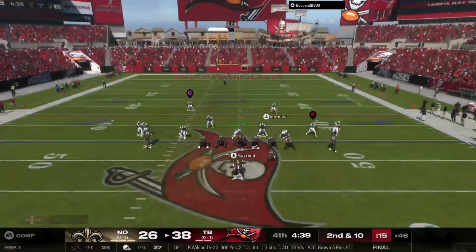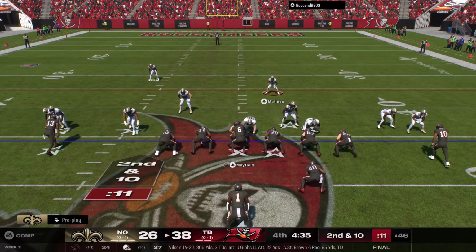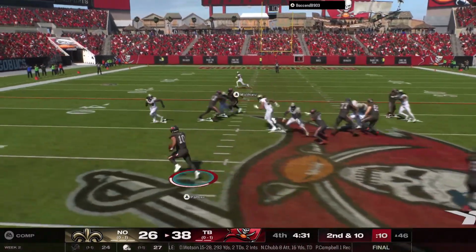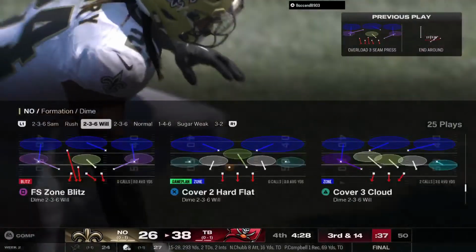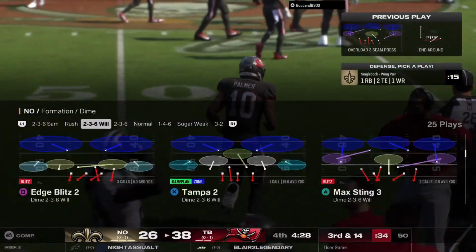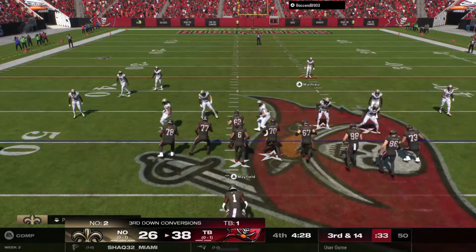Second and 10, need to get some positive yardage here. Receiver gets it on the handoff. Hey, look, in the right situation, you catch a team off guard. Well, this could be a tremendous play for some big yards. But in the wrong situation, you get hit in the mouth right behind the line of scrimmage.